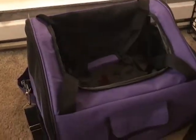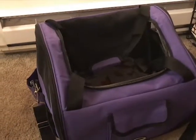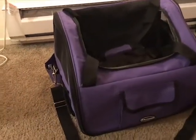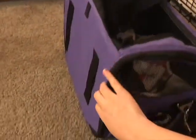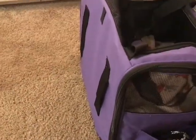There's actually a little clip on the inside. I have his blanket over it so he doesn't chew on it, but there's a little clip that clips onto the collar like a leash. So you could leave it open and the dogs could just stick their head out, but they're clipped in so they can't get out. But I don't use that because again, he doesn't really care for the clip part right now. So I just zip him up inside of it so he's contained, he can't climb out, and he's fine in there. He'll sleep the whole car ride if he's tired.